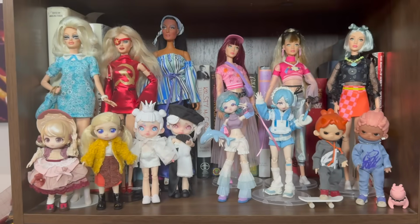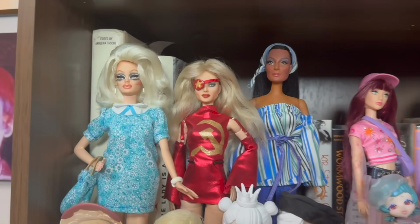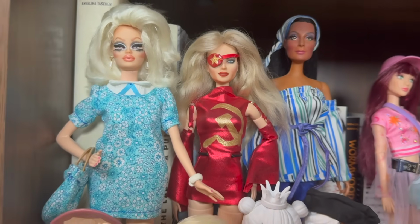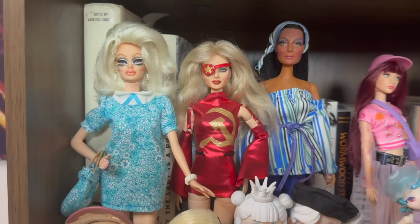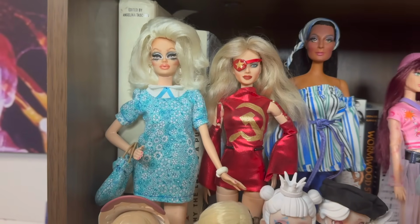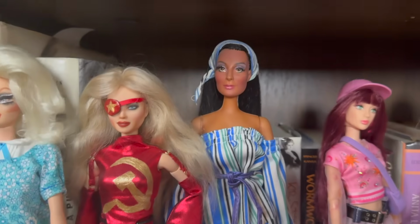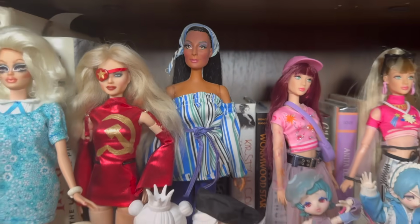The next shelf here has some very exciting dolls to me because it has my costumes on it. There's Trixie and Katya looking stunning and gorgeous as always. I did them during the pandemic. They were just a fun project for me. Of course I did ruin the My Melody Barbie to make Trixie, which I wish I hadn't done, but I like my Trixie.